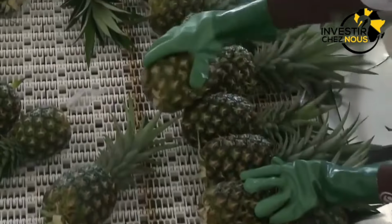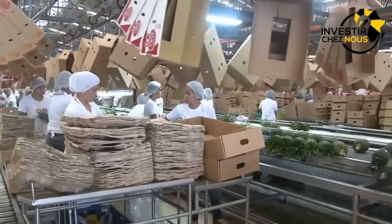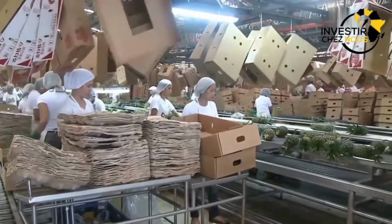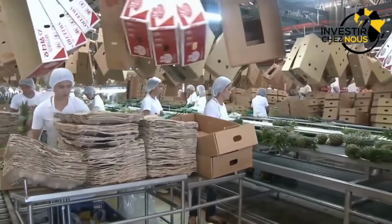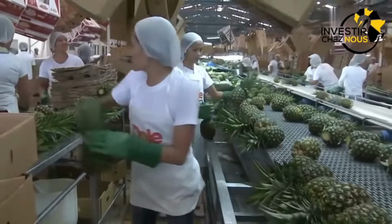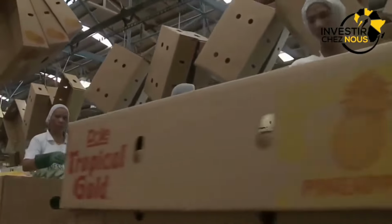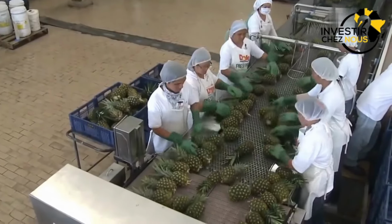Establish reliable sources of fresh fruits. Consider partnerships with farmers. Implement strict quality control measures. Ensure food safety standards are met. Create attractive packaging designs. Develop a strong brand identity. Build a distribution network. Explore export opportunities.